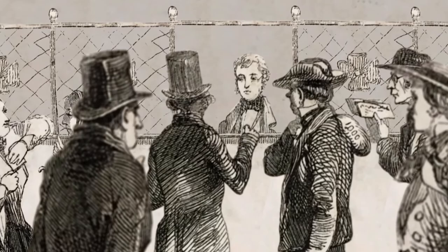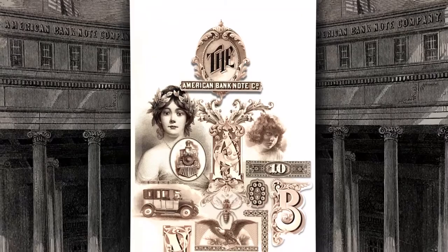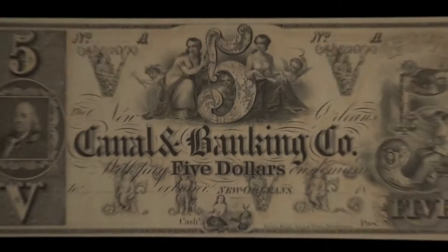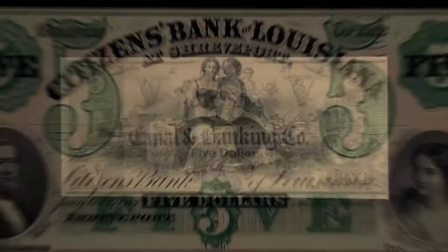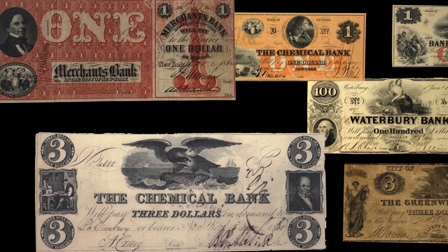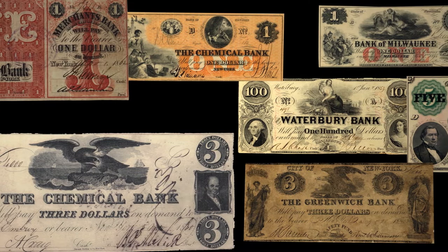Many banks worked with specialized firms like the American Banknote Company to assist in the design and printing of these notes. The notes were exceptionally beautiful, with elaborate ornamentation depicting portraits of public figures, scenes from everyday life, and allegorical images. With little government regulation and no standard template, the size, shape, and color of banknotes varied widely.